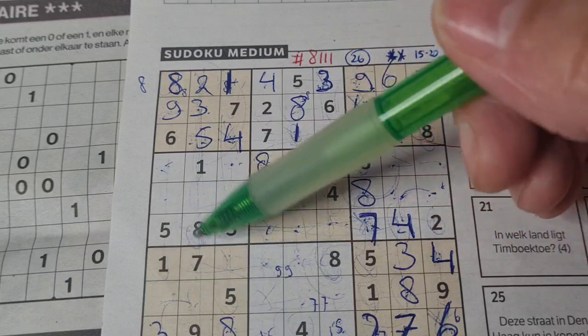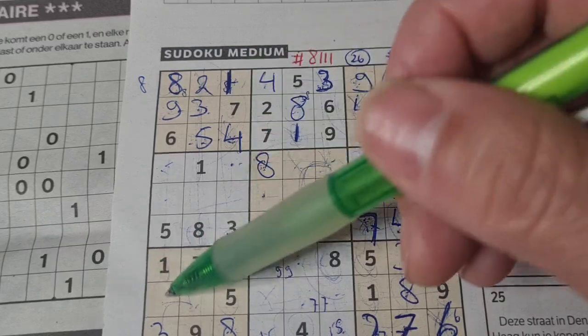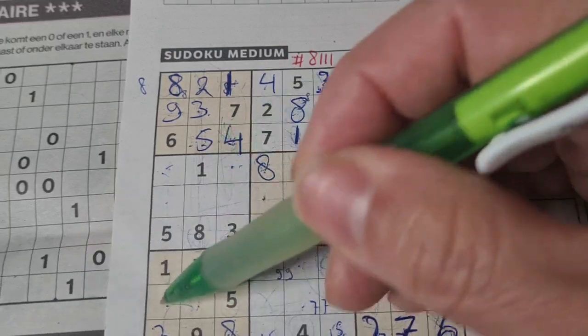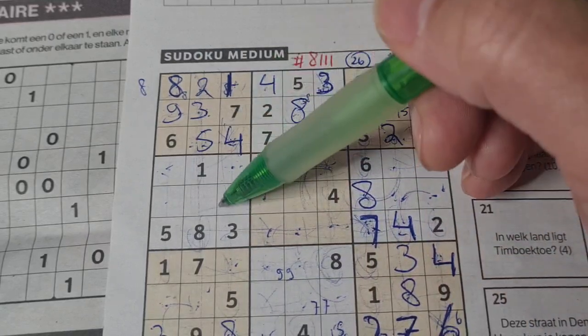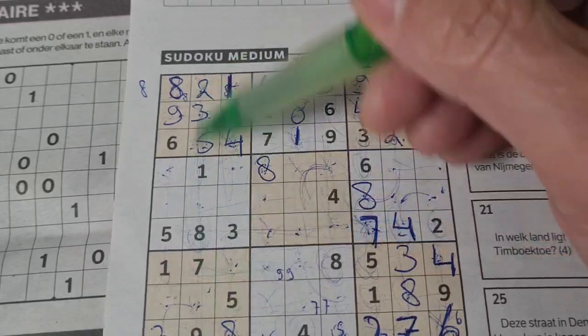2, 4, 6. 2, 4, 6. 4, 4. 2, 2, 2, 6, 6. Alright. 4 and 2 numbers left in the second column.